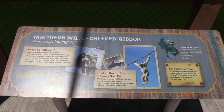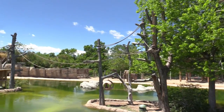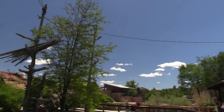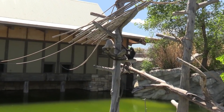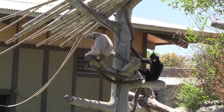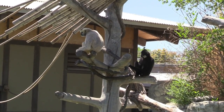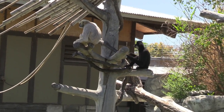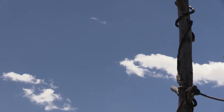I got northern white-cheeked gibbon. So the gibbons have all this space to move around, and can go across the ropes onto this island here. Right, you guys ready? They're right there. Up in the tree. Very nice. Sunny. Kind of scratching. These guys got really long arms, and they can swing across these ropes really, really easily.